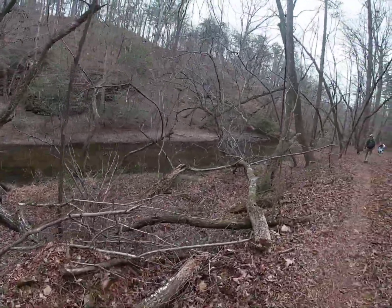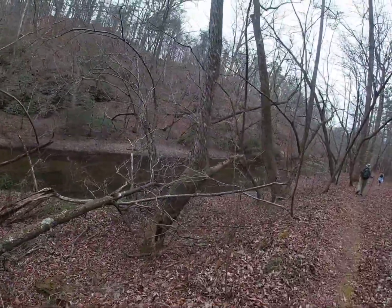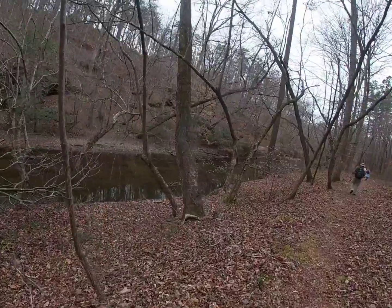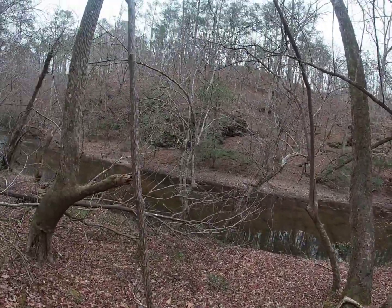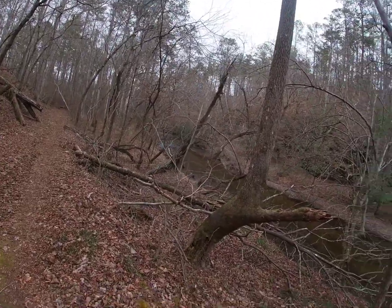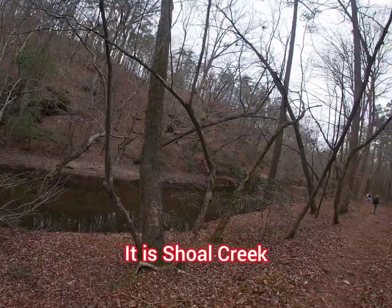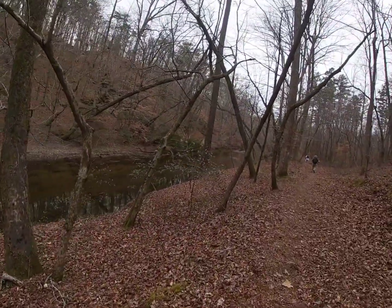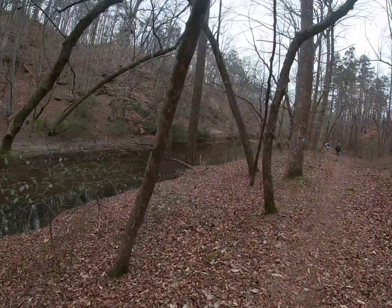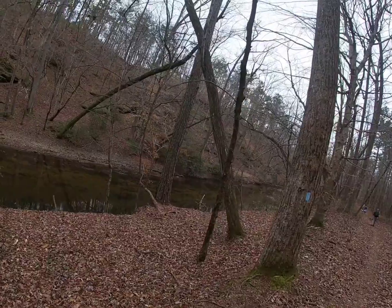All right, we got less than a mile to go. We're on the flats. We've got about 0.6 miles to go, a little bit more than half a mile. Hiking, and I think this is Shoal Creek. It's been the prominent creek that has followed this trail. The terrain is beautiful. The trail is mostly flat.